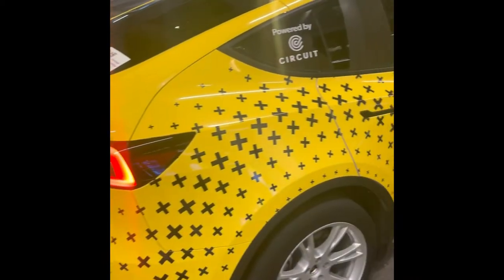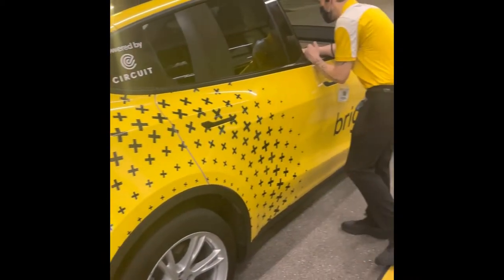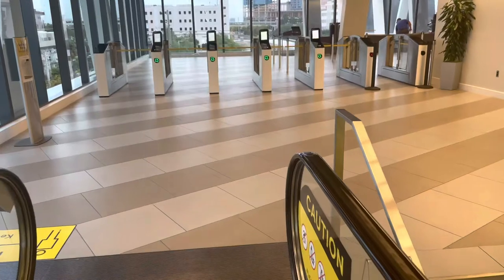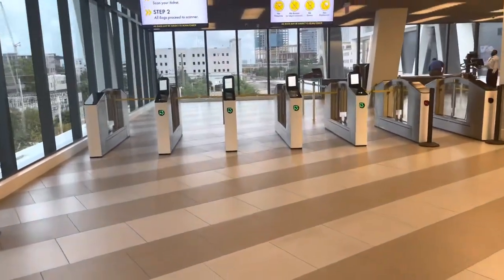However, if you don't feel like driving at all, Brightline will come pick you up in a Tesla or another electric vehicle if you live within 5 miles from the train station. And also, once you get off on the other side, they can also drop you off at your destination.